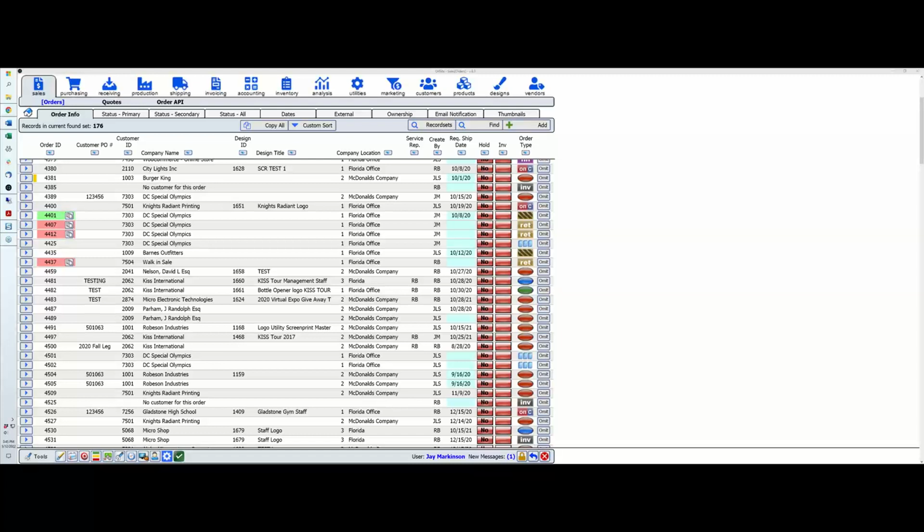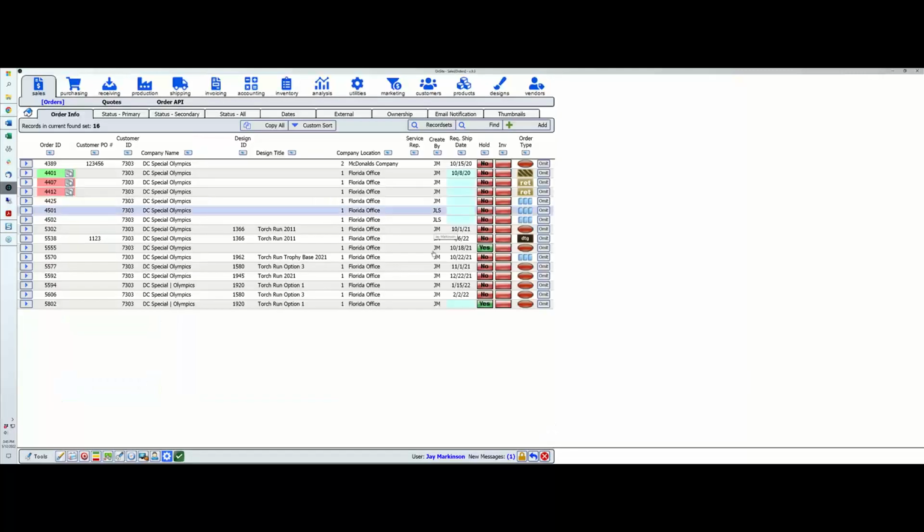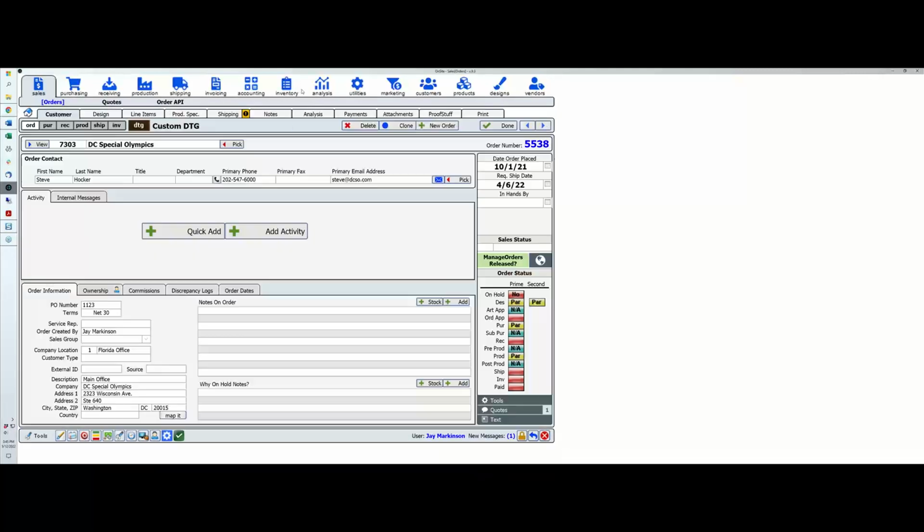Eli asks, are you able to split one order onto two machines? And the answer is absolutely. So if we go to our DC Special Olympics orders, that was actually one of my customers back in the day when I ran my screen printing and embroidery and promotional products business. That was my first big customer, the DC Special Olympics. So they kind of have a special spot in my heart when I do these demos.